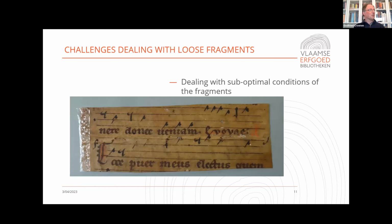Here is another example, and yes, that thing on the left, the shiny thing, that's sticky tape. And the good thing is, with what we're doing, the keepers of these collections become more aware and are taking steps to conserve these items better.